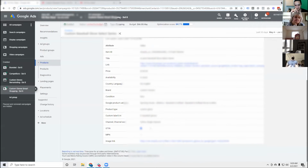Now GTIN, for whatever reason, side note, is not showing up in this screen here. It's showing up inside GMC. But this is the product that does have it. Sorry, John, pause there, because I think this is going to be important for other people. If they don't see GTIN inside of the Google Ads dashboard, but they do see it inside of Google Merchant Center, then we're all in good shape. Absolutely. There's a lot of small nuance things for whatever reason that don't show up in here. We do have a GTIN here.